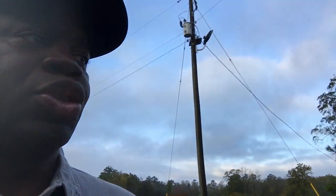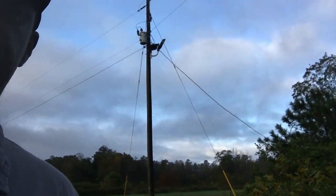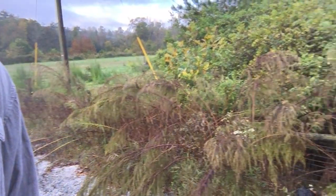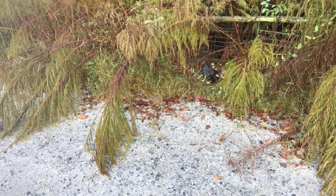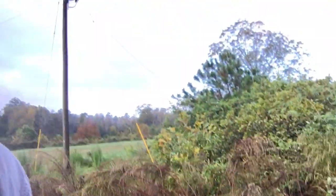Okay, so here's the third stream or tributary. We'll figure that out. This is the third one right here. Somebody dumped some trash on my road. But that's the third one. I do not go in that one as often. That one's kind of scary.